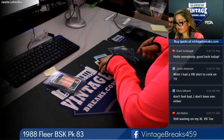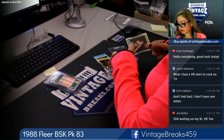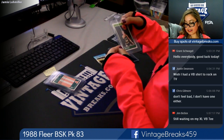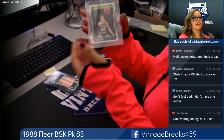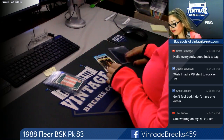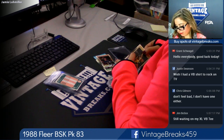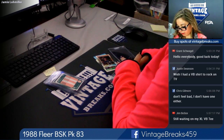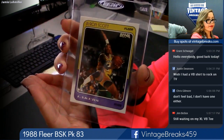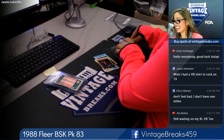So pick up the cards here first. And then you grab the card. It's easier to pick up from the stack. Danny Ainge, Celtics. He looks like a really young child. I'm sure it's a compliment. Yeah. Byron Scott, Lakers. Of course it is. All right, yeah.